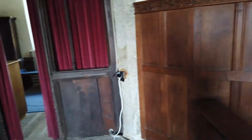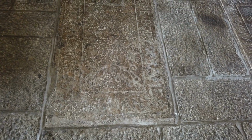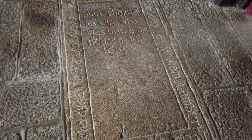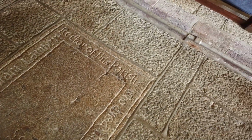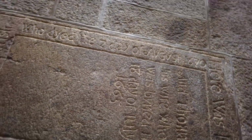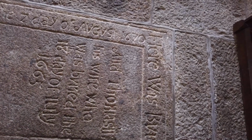So no indication of age, although we've got some very old stones, gravestones within the church itself. Can't make out a date on that one, that's really old, but this one here is 1665. Here was buried the body of William Lambert, rector of this parish, who died on the day of, can't make that bit out, but 1670.